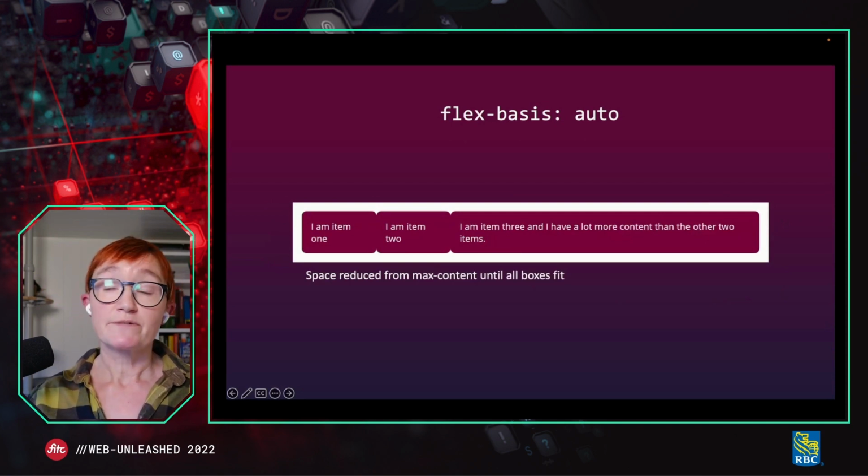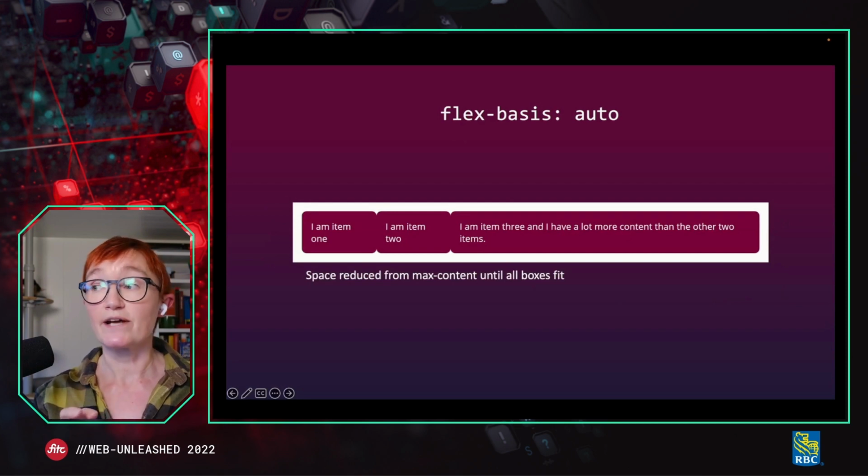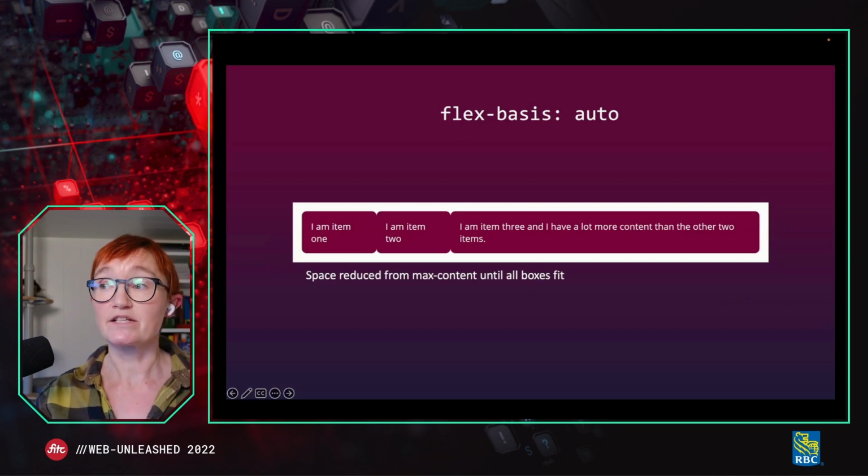So when there's not enough space for them to display at max content size, Flexbox starts taking space away from the items. Because the flex basis is auto, the large item has already been given more space than the small one. And so as the shrinking happens, it happens from those initial sizes. So by the time all the items fit, the larger item still has a bigger share than the smaller ones. So it's kind of a sensible sort of layout.